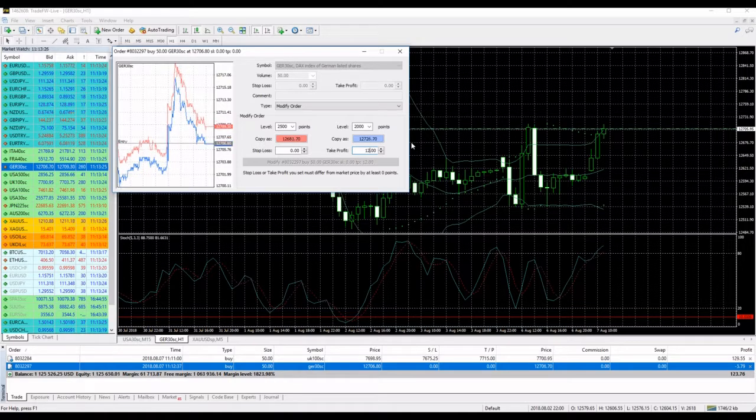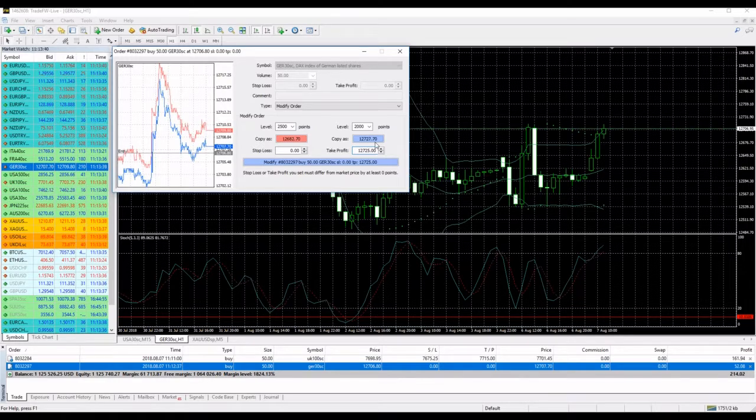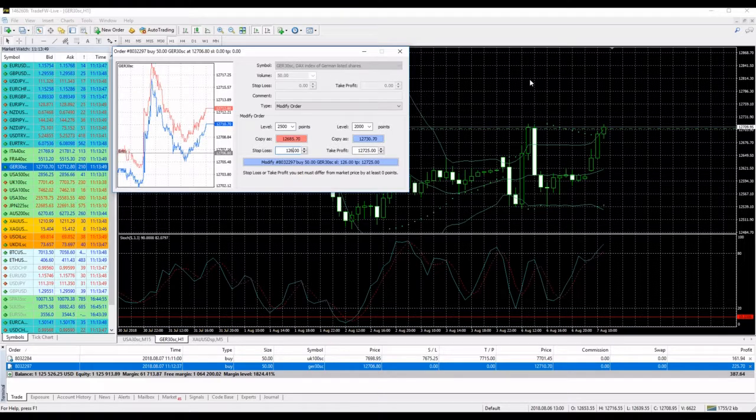I will put my take profit on DAX. I have to be careful. As I said, it's on yesterday's high. I will put it at 12,725. It's not a big profit, but still it's interesting. And I will put my stop loss at 12,650. There we go, guys.